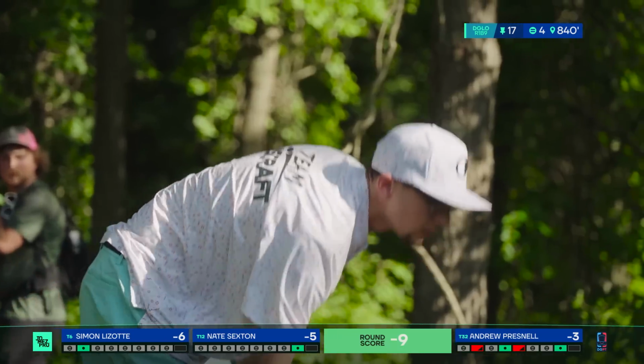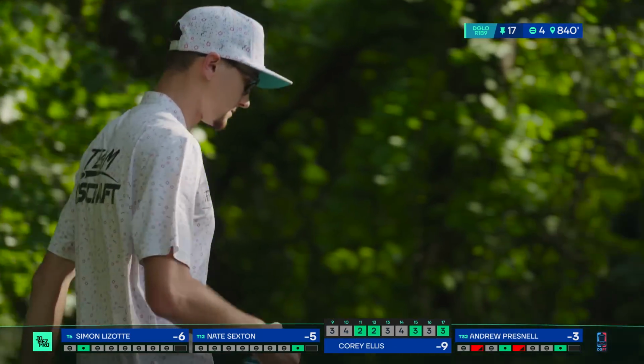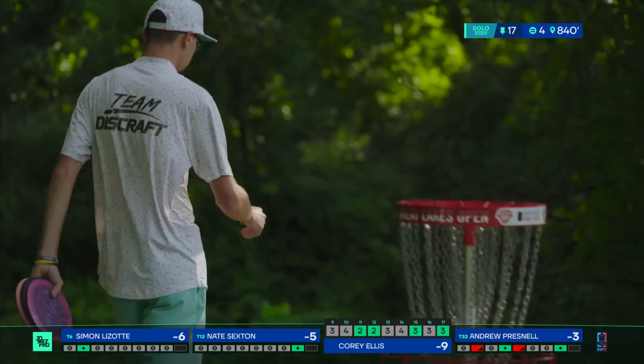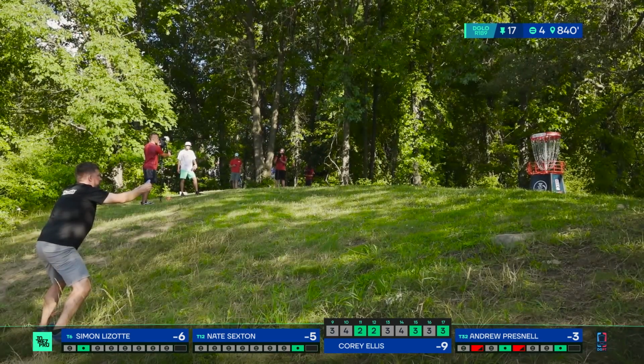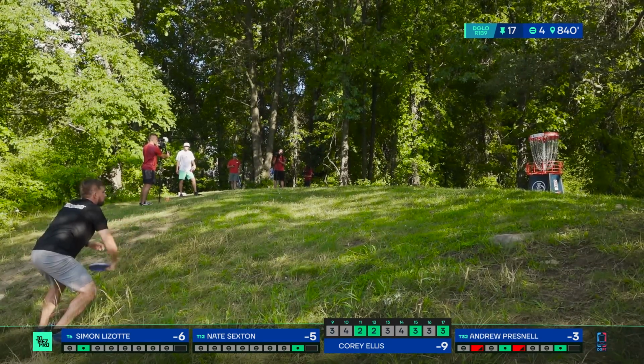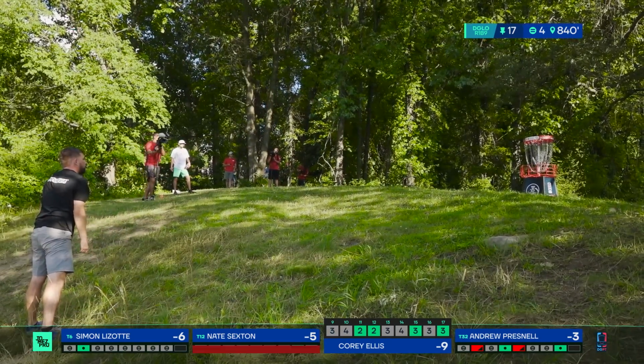Clinical. 9 under par with 1 to play. That's so good. Dude loves this course. I mean, 3rd place last year, and he's off to a hot start here.